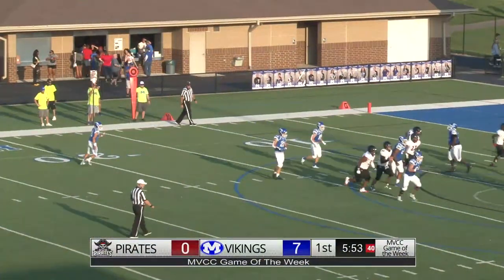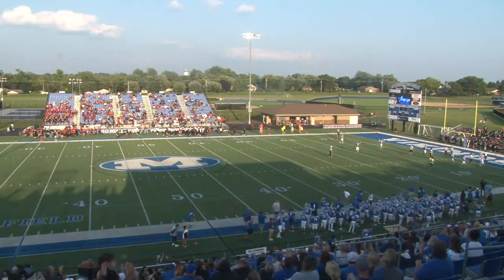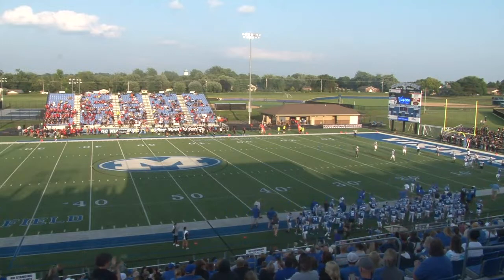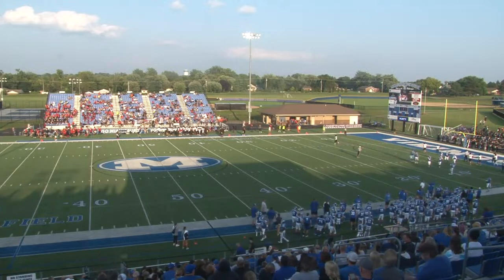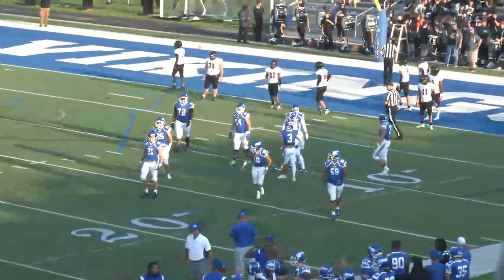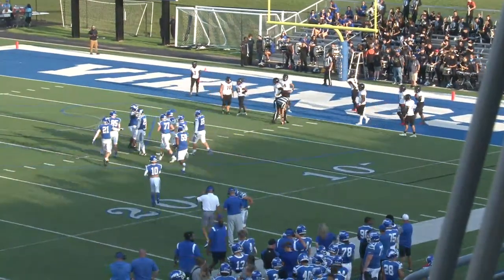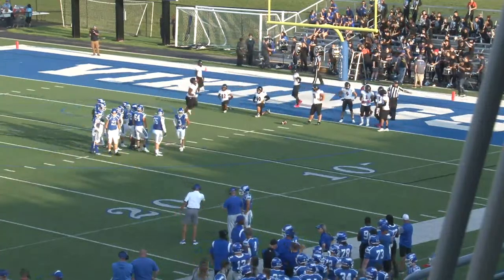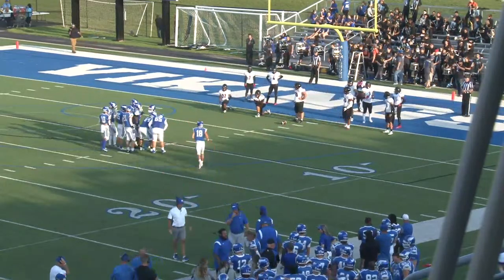That's number 20. Was that 28 or 29? 29, Keith Henry. No, they're going to say he stepped out at the 2-yard line. Oh. I'd be interested, I don't know if we have a replay of that, or maybe look at it later. That was awfully close. So it'll be 1st and goal from the 2 here for the Vikings.